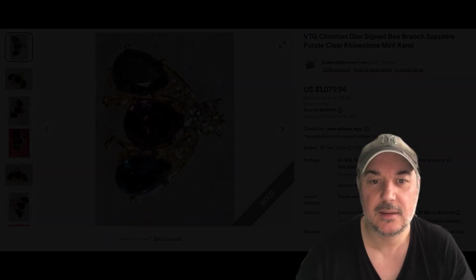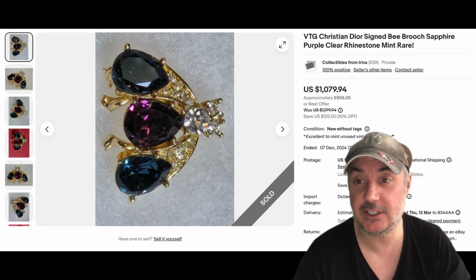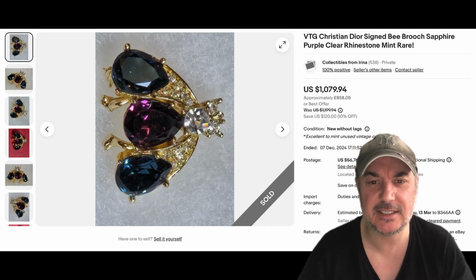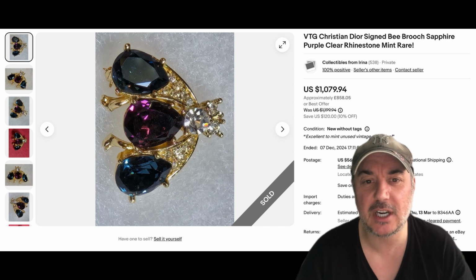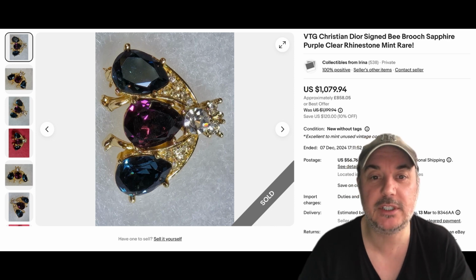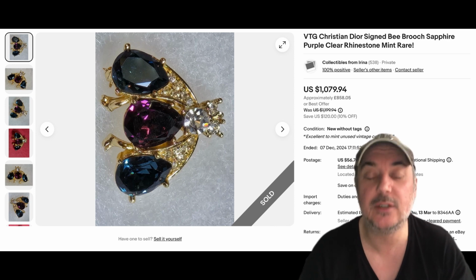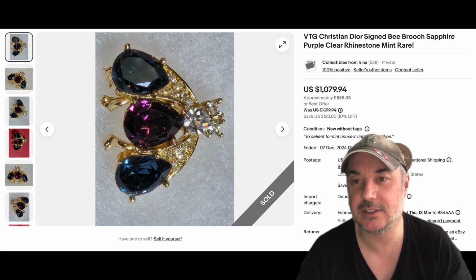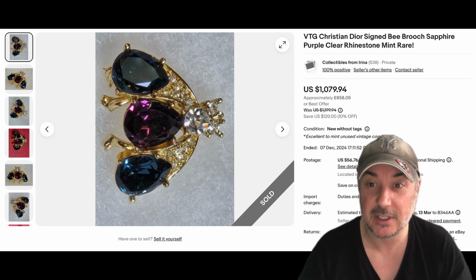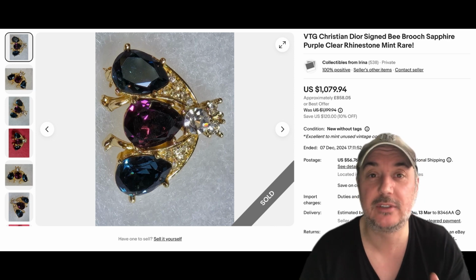Very, very cool. Now, here we have another bug. And again, this is a Christian Dior piece, a vintage piece again, probably 70s or 80s in date. And as you can see from the stones, these are just glass stones again, rhinestones. But you've got the central purple one, and then it's flanked by two, you'd call them sapphire blue stones. But again, they're set nicely. And you've got a little diamond in his head, a little diamond colour, I should say. It isn't a diamond, it's a rhinestone to look like a diamond.